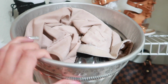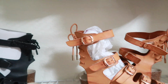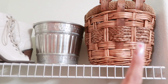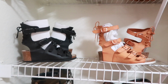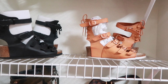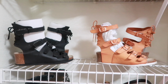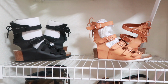Right here, I have all of my undergarments for when I wear dresses. My steamer right there, and my booties. Right here, these are the only sandals that I have in my entire closet. I don't necessarily like my feet, so I don't like to show my feet, unfortunately. But those are the only sandals that I have. I love them. That's why I kept them.